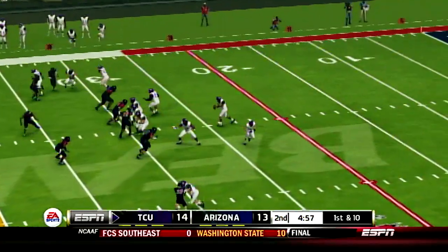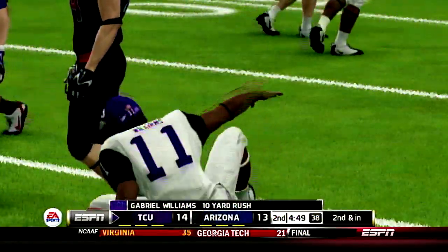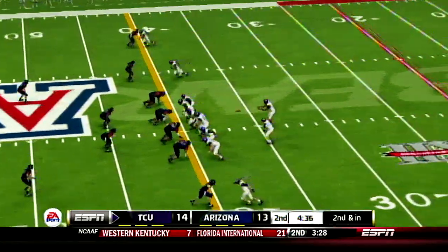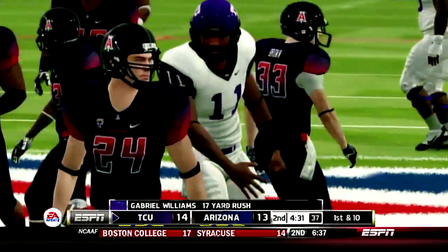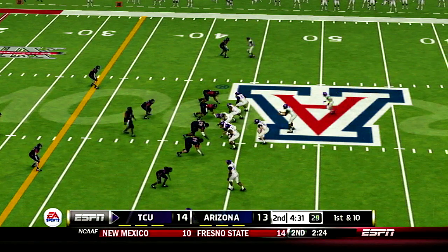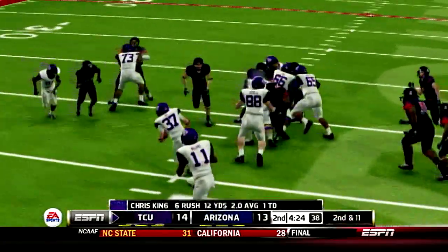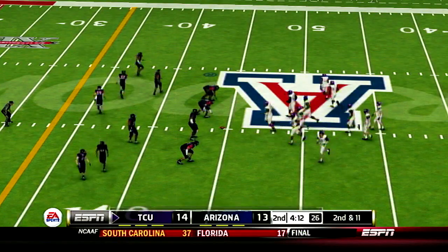TCU up a point. He's on the run. He dives, and he'll be marked down. He's at midfield. He's taken down at the 44-yard line. First down. Run play, and he'll lose yards. From the 45-yard line. Second down.